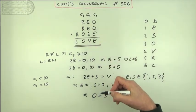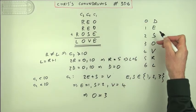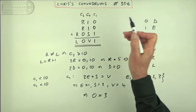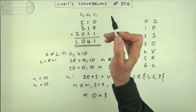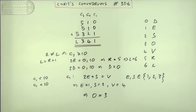Let's put that back in here. D is 0. E is 1. S is 2. V is 4. R is 5. O is 3. L is 6. There it is.